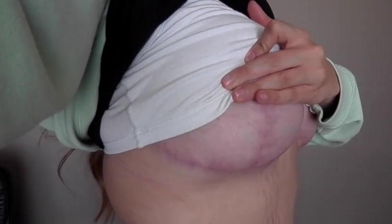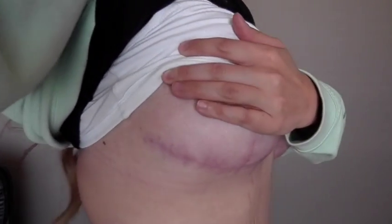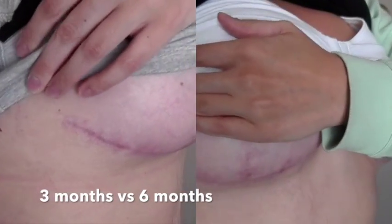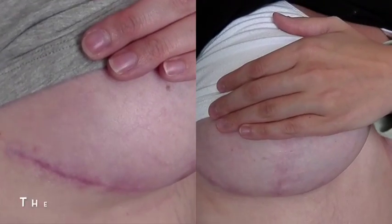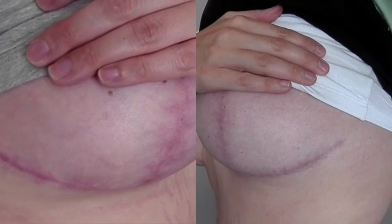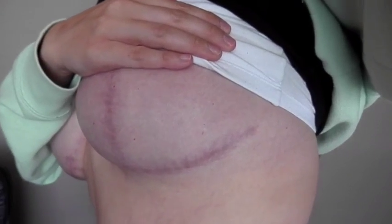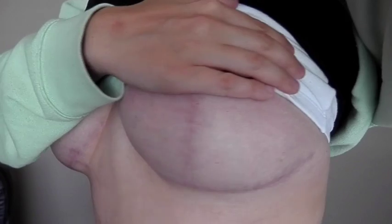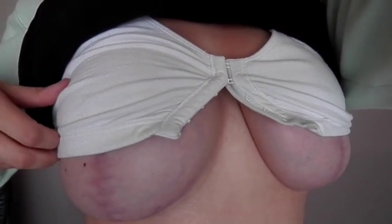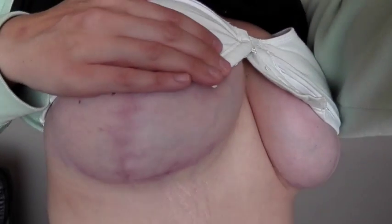Here are the scars at 6 months post-op. As you can see, they're a lot more purple in color. That's what scars do as they heal. They are very red and pink in color at first. As scars heal, they change colors and become purple, and then they get lighter and lighter. Scars take a full year to heal. So this is what they're looking like so far.